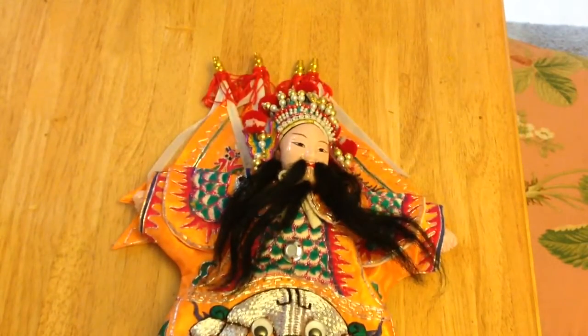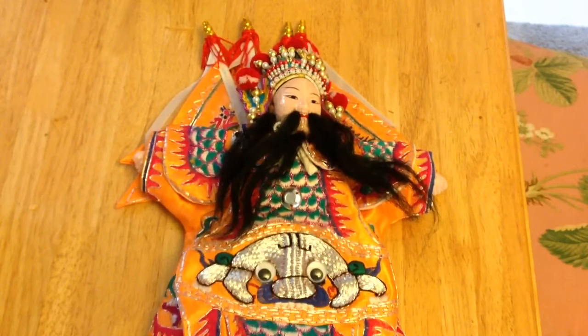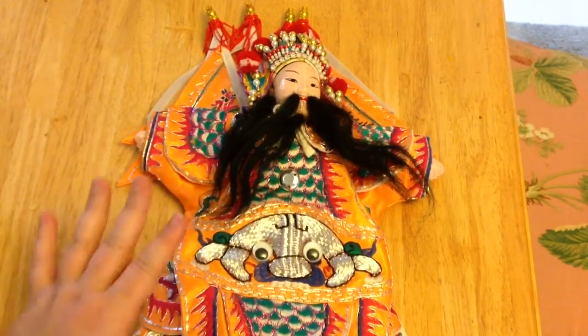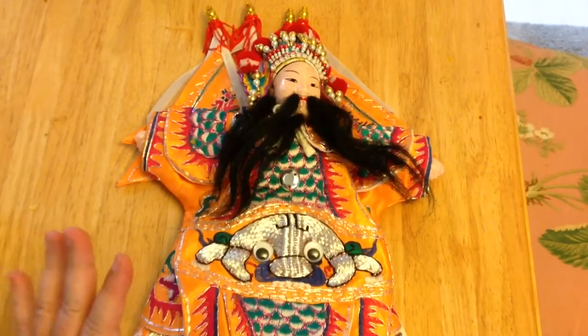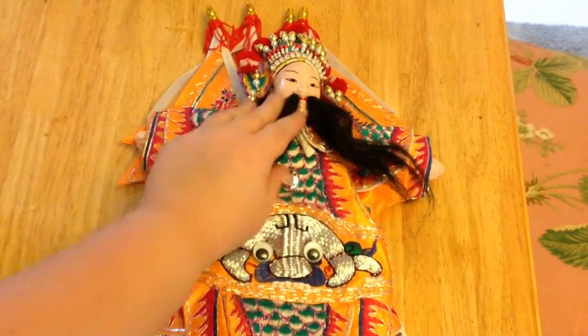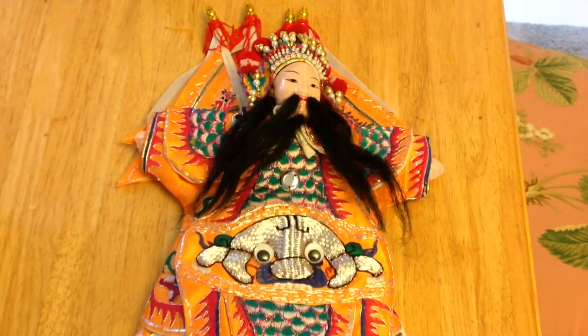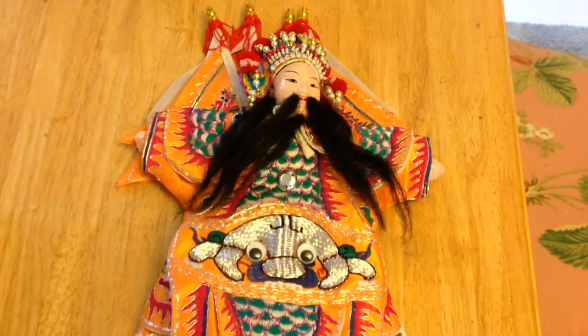And I looked him up online, and I didn't find a lot like him on eBay, but I did find a site that sells all these Asian puppets, and I found this exact doll, kind of. The face was different. Costume was the same in different colors, but it didn't have this amazing, cool mustache and beard happening. And those start at $150 and go up into the $200 range, depending.